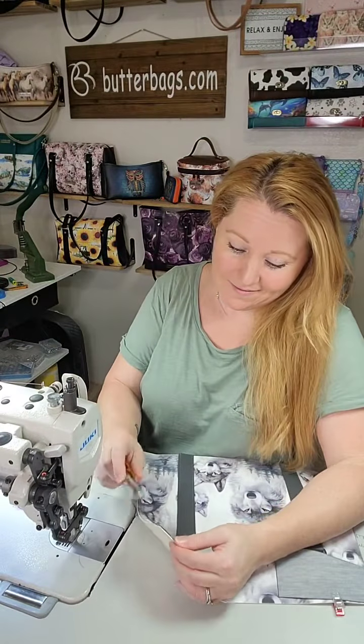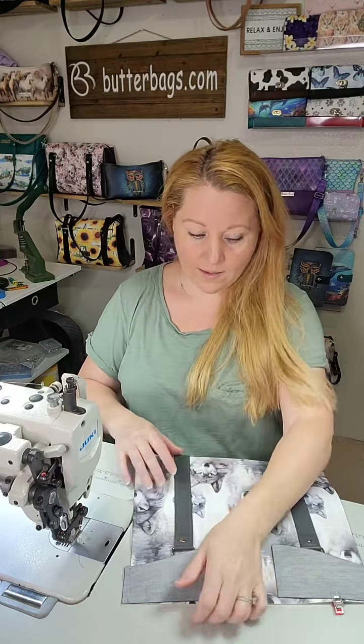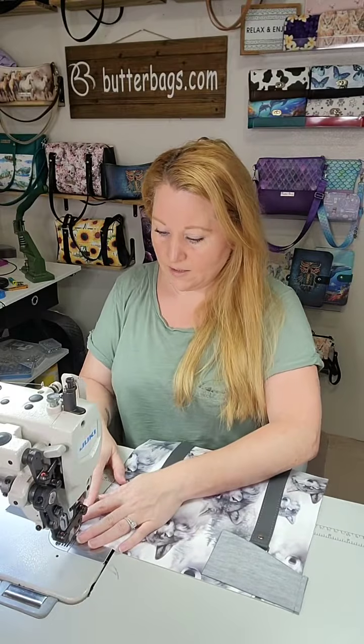Me too. I have a new zip around wallet. I had a mini in this and that sold out today. I have a regular size wallet, and I think I have one more in this print. And then I have a zip around wallet that I'll probably be getting out tomorrow. It's all cut out and prepped, just ready to get sewn. This is a Juki 1181 thistle.